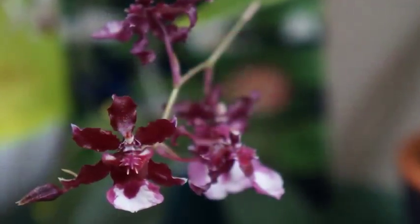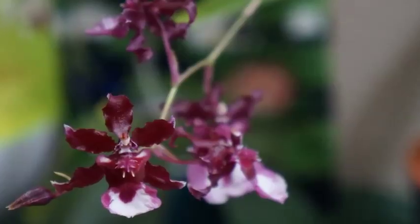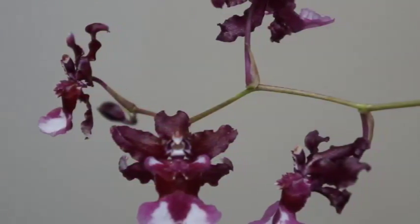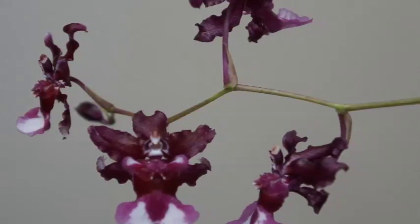Obviously, sometimes if you have Oncidiums in full water culture, and if you just keep them in water for too long, sometimes the roots may rot.